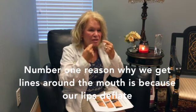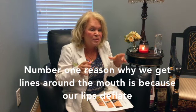I do want to mention specifically, a lot of people will say, I just want to get rid of the lines around my lips. You need to understand that the number one reason that we get lines around our lips is that our lips are deflating. When we re-inflate the lips, and I'm not talking about huge lips or duck lips, I'm talking a natural looking fullness to the lips, generally what you will see is a significant decrease and often a complete erasing of the lines around the lips. So you should always start there. If there's residual deep lines, then we can go ahead and attack those.